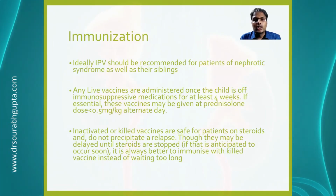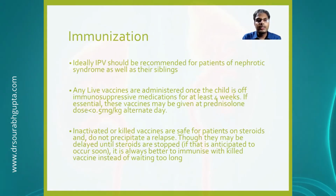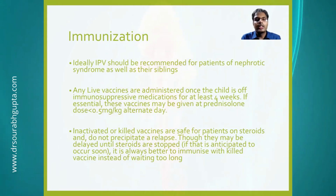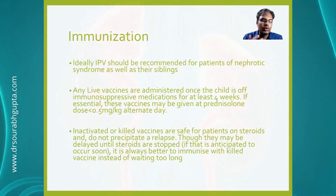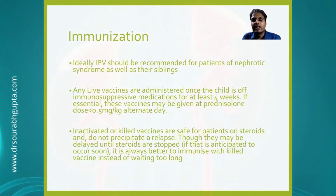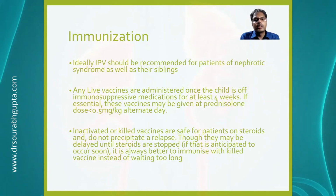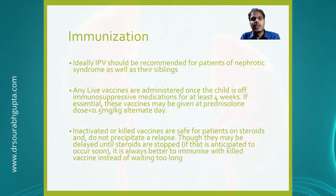So this has already been discussed. The other vaccine which we should be discussing is the hepatitis B vaccine, because though there is universal coverage, one should make sure that the hepatitis B vaccine is already taken, because with frequent visits they might get exposed to hepatitis B.